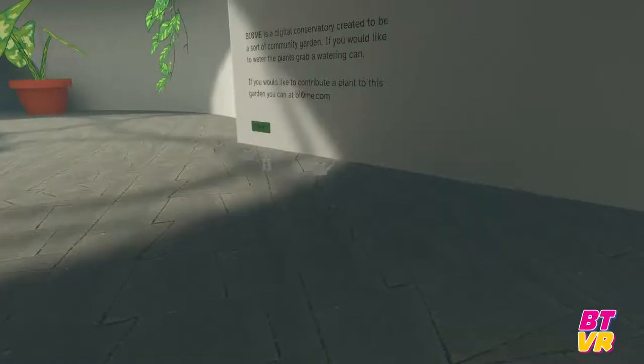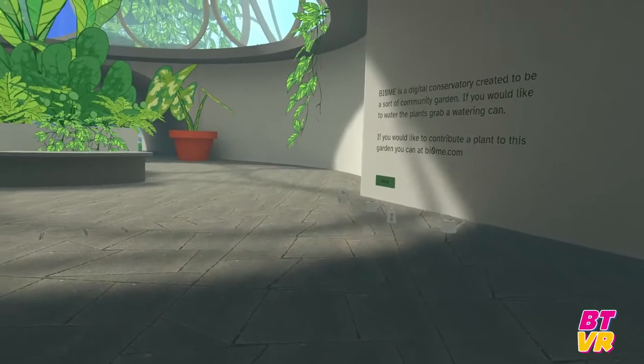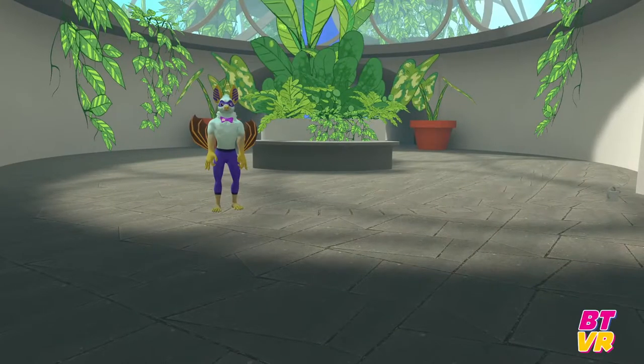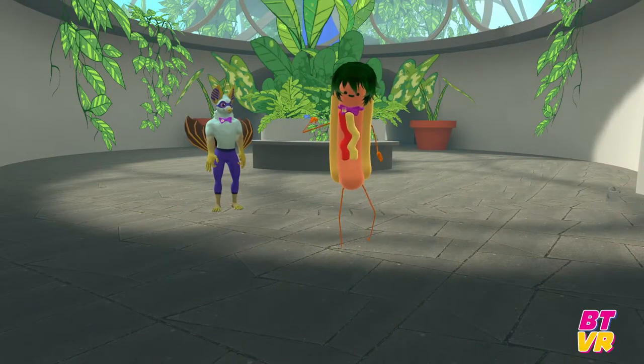Yeah, so anyone still watching, if you didn't catch it, I just got full body tracking. Before now, I've always been using the Rift or the Quest. But now I switched over to the Index and with full body tracking. So now I can dance.